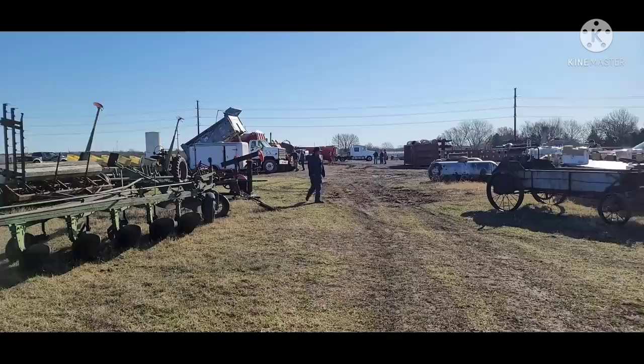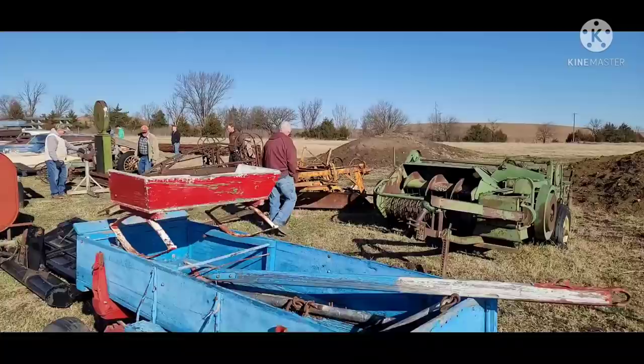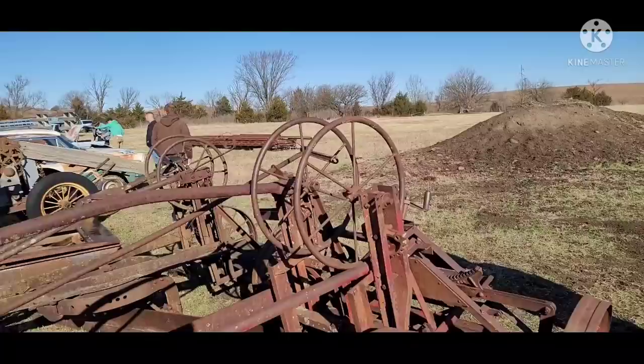Big auction today. Got probably about the widest mix of anything we've seen in a while. Got big trucks, got farm equipment, little pull wagons. We've got cars, trucks, building materials, bulldozers, road graders. If it's cool and has wheels or tracks or doesn't, it's here.